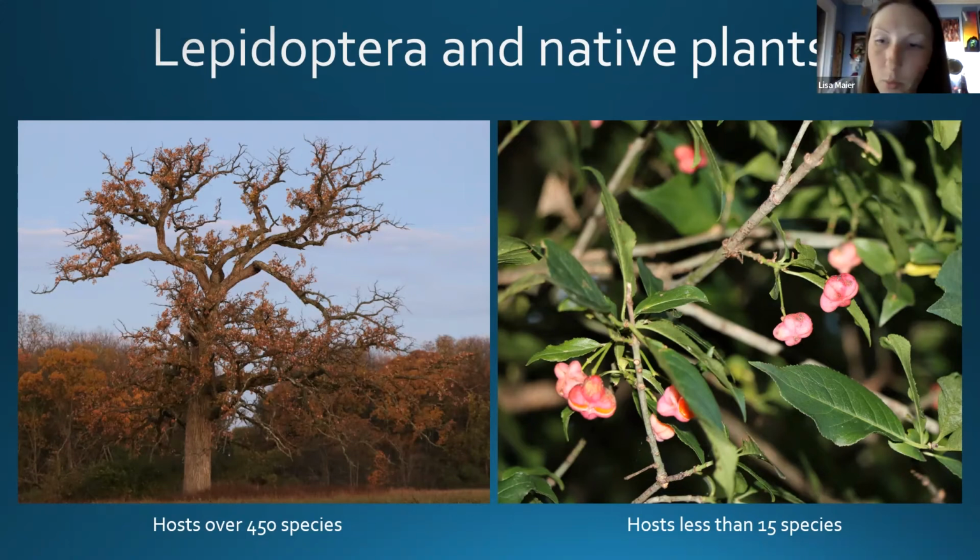Whereas something like burning bush, a popular ornamental plant that we plant in our yards, can only support maybe up to 15 species, if that. And those are generalist caterpillars that probably are able to feed on our native burning bush, Eastern Wahoo, in that same family. So it might be similar enough that they're able to feed on it. There are some caterpillars that are able to do that, but a lot of them are not. And there's certainly a lot of plants that we plant that they can't feed on at all.